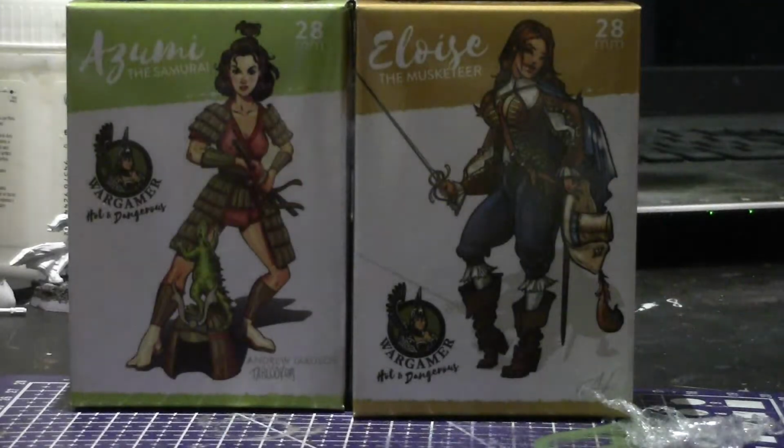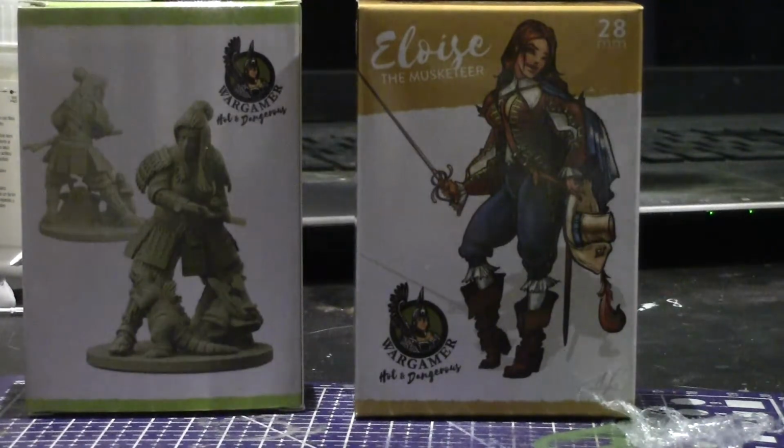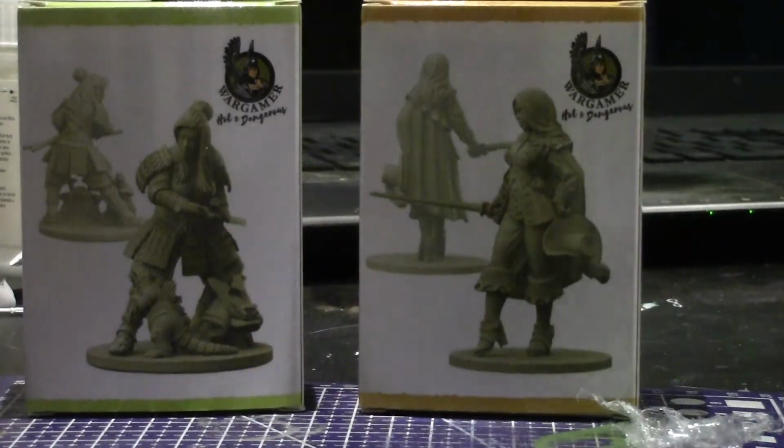Now, I had no idea how these were going to get shipped, what they were going to come in. They come in these actually really nice little boxes. That's kind of cool. So I picked up a samurai and a musketeer. Now, the funny thing is, and it's actually funny in a good way, because while the artwork's nice, I don't like that figure a whole bunch. But the figure you get, in this case, for the samurai, is slightly different. Not so much with Eloise.